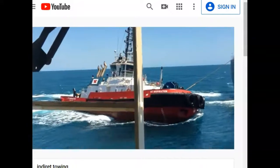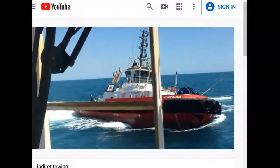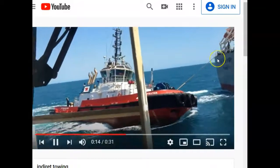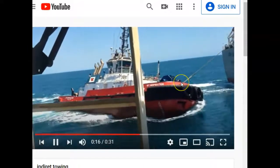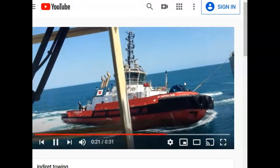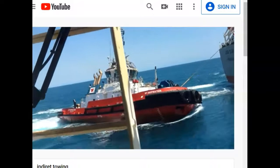Here's another view of another vessel going in the indirect mode, taken not from the ship, but from the other side. And so we can see that line coming down, attaching to the bow. Now this is a Z-drive boat, and I'll explain further on how you can know it's a Z-drive boat.